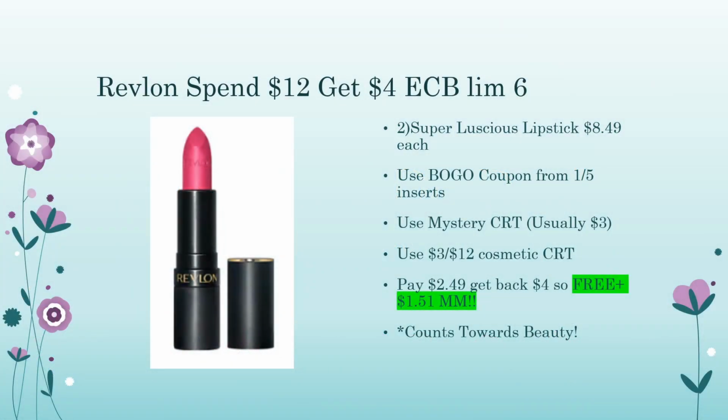So the first deal is on Revlon. If you go to the red box, we are getting a mystery coupon. We won't know the exact value until Sunday when it prints, but they're usually $3. So I'm just going to be putting that in this transaction. Adjust your math accordingly if it is higher or lower. It is a limit of 6.